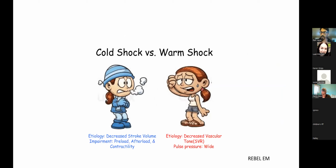When thinking about the clinical components, one that we talk about commonly is cold shock versus warm shock. Within your cold shock states, you often have impairment of your preload, afterload, or contractility, versus your warm shock states, which is often an SVR or vascular tone phenomenon with a widened pulse pressure. And that's probably one of the most defining points that we use for our shock states on clinical exam at the bedside with each of our patients.